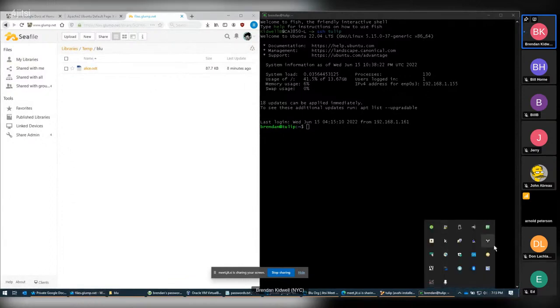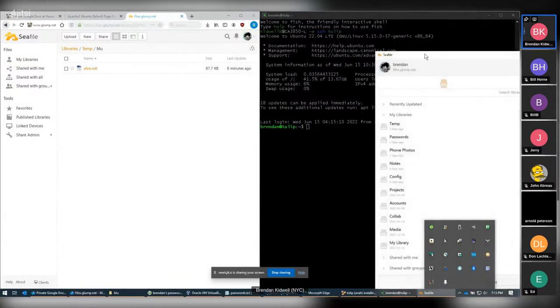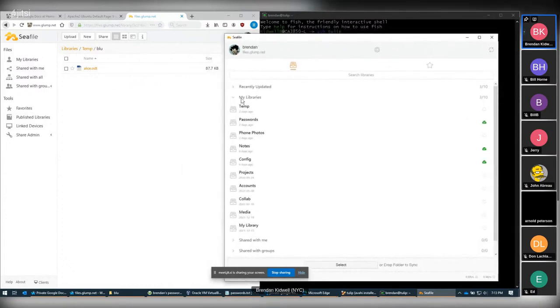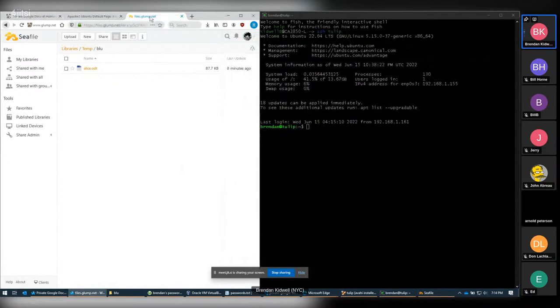I think I have the client running on this machine. Yep, there's the SeaFile for Windows. There's a Linux desktop version. There's an Android version. There's probably an iOS version, but I don't really use iOS much, so I couldn't say. I'm pretty sure there's a Mac desktop version. And this SeaFile client will ping the server periodically and ask if there are any changes. And every time you change files locally, it'll push them up to the server right away. It detects conflicts and it'll show you on the client side, I've got 2 versions of this file. What are you going to do about it? And so that's all SeaFile.